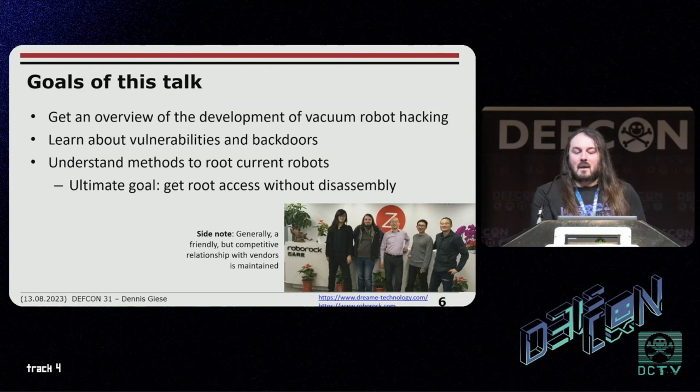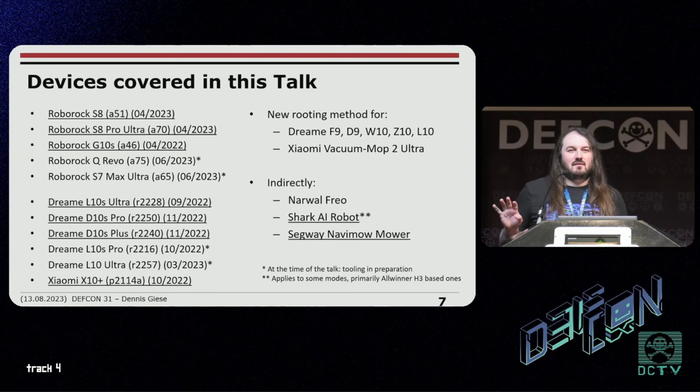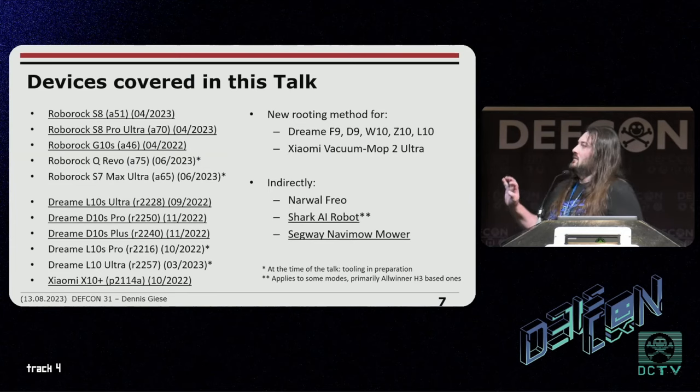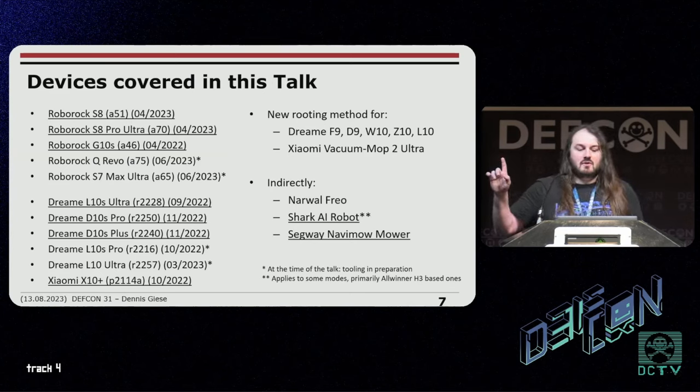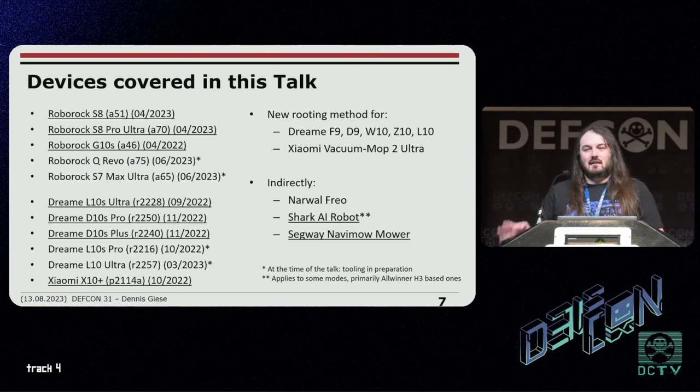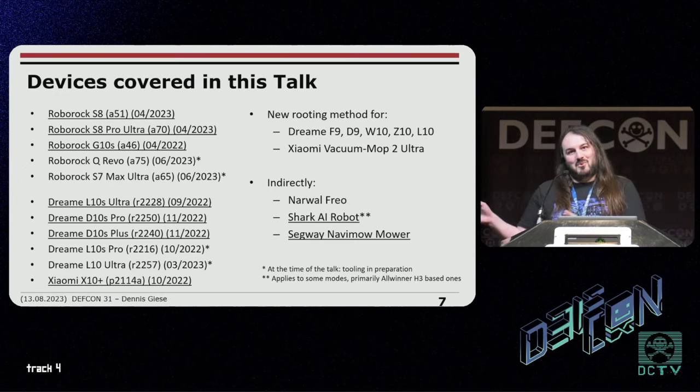So what kind of devices were covered today in the talk? There's a kind of long list. Technically, there's even a longer list, but primarily we have the companies Roborock and Dreame. A lot of things which I do today apply also to many other devices, not only vacuum robots, but lawnmowers, smart speakers, and other things. All the devices which are underlined are ones which have cameras. The other ones are devices where technically I have it, but it doesn't make sense for me to actually root it and develop tooling. So if you want to port it, you can do it. But yeah, just as information.